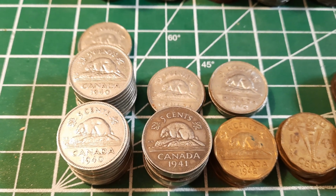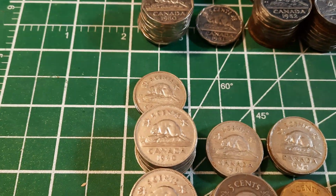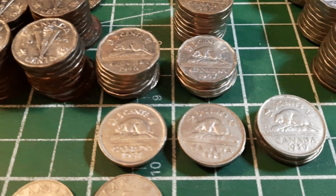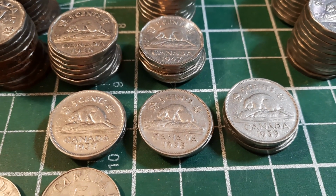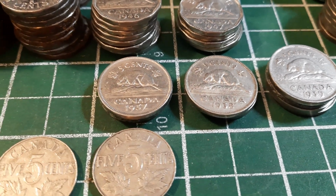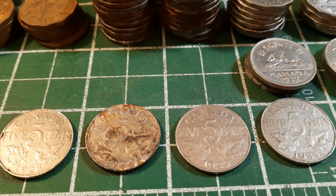Well, apparently they do, because that's a real 1941. We got a bunch of 1940s, and then this is where things get really exciting. In the 30s, we got a short stack. It looks like we got 4 1939s. We got a few 38s and a few 37s. A couple of them aren't too great. And then it gets even more exciting.